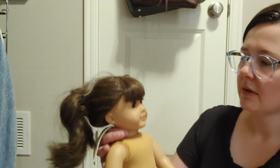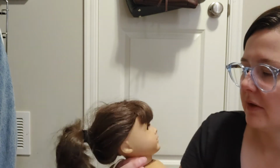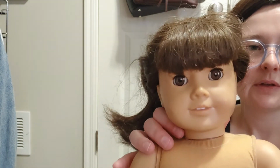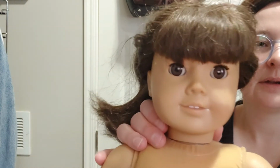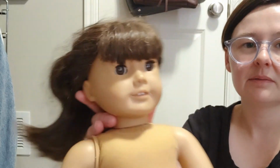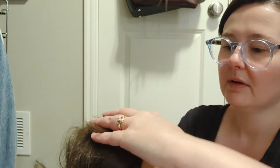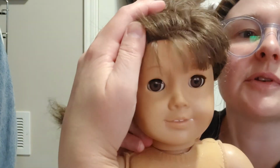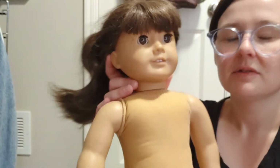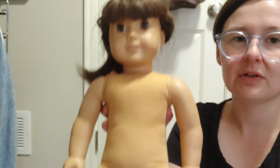And then Samantha here, she also has her original eyes. And I don't think there's anything wrong with them other than they're a little cockeyed. They're a little crooked. So I'm going to try and rotate this eye a little bit and straighten it out. She also has faded paint. Her eyebrows have pretty much almost rubbed off. The blush is gone. The lips are gone. So she needs a refresher. She just needs a good scrubbing.